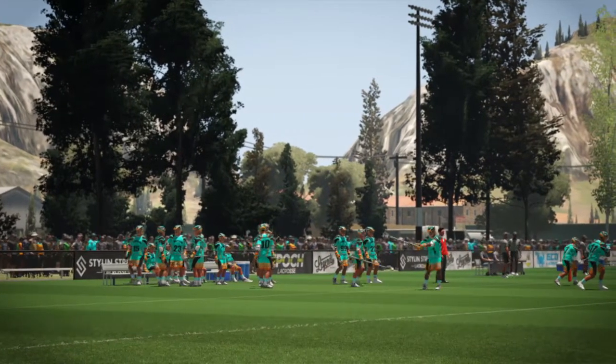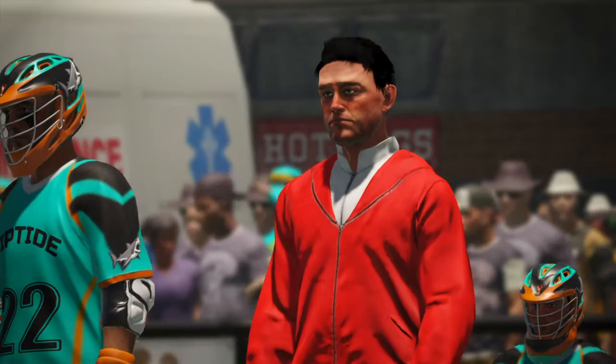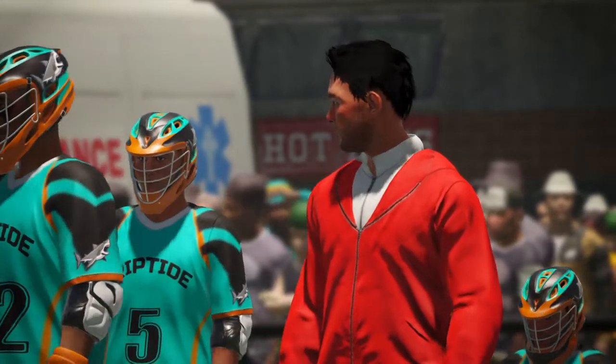Well, you couldn't have asked for better weather than this. Very few clouds around today. Maybe even time for sunscreen.